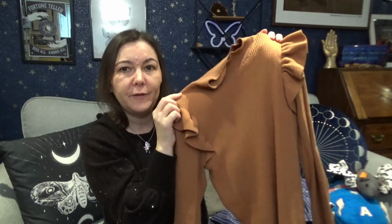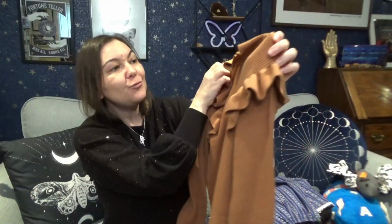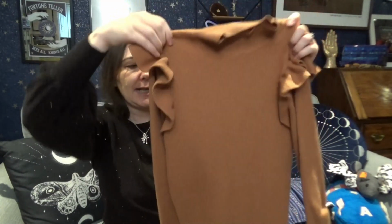This was £2.50, believe it or not, £2.50 for a whole jumper. It's really nice, really comfortable, it's really soft, so I'm really glad that I picked that up. It's just a really good staple to have in the old cupboard.